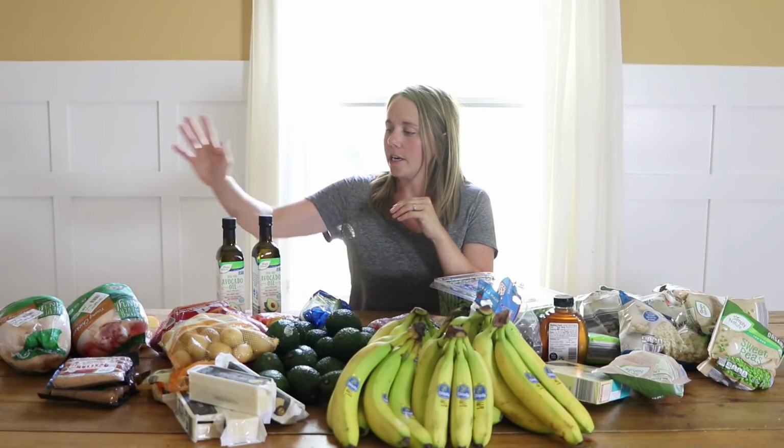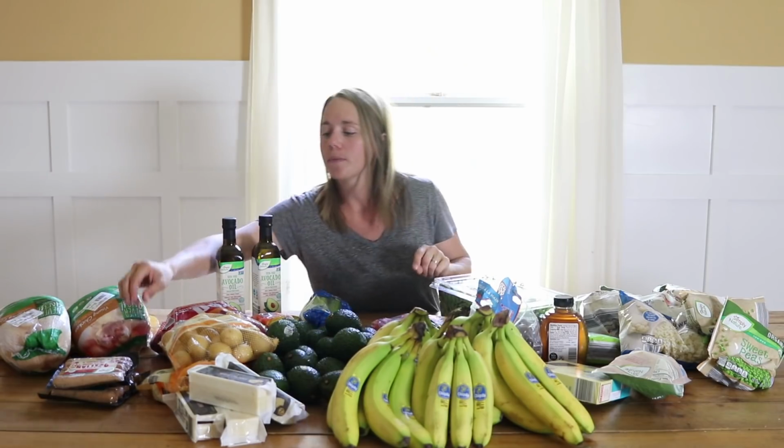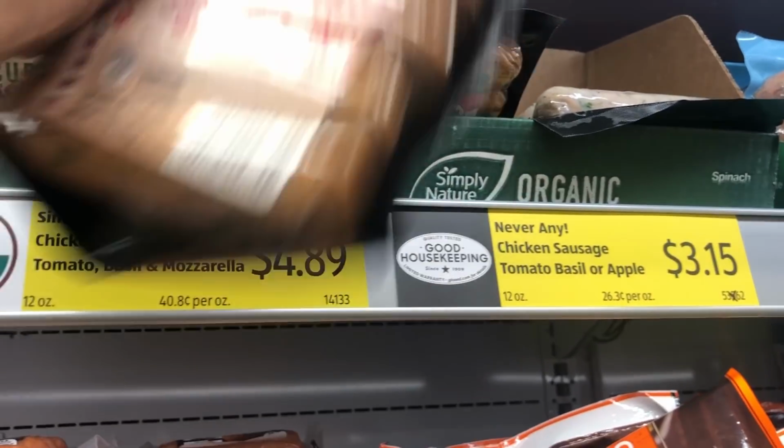And then you're gonna see here my chicken, and that, like I said, is because I don't have a local source yet. I'm working on that. Hopefully by the next grocery haul, I'll have that put together. And then here, these are just Italian chicken sausages.